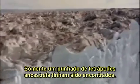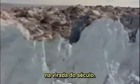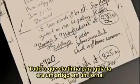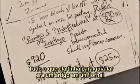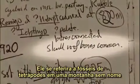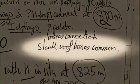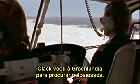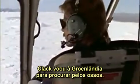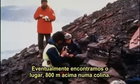Only a handful of early tetrapod fossils had ever been found, most of those in a remote part of Greenland at the turn of the century. All she had to guide her was a note, scribbled in a journal from a scouting trip to Greenland years earlier. It referred to tetrapod fossils on an unnamed mountain. Clack flew to Greenland to search for those bones. Eventually, we found the spot 800 meters up on the hillside.